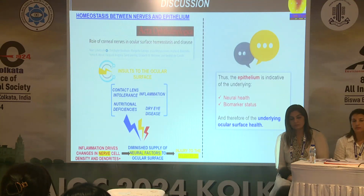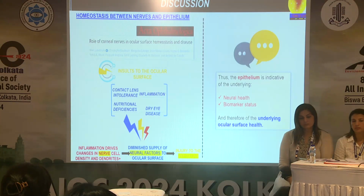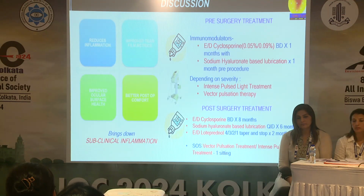This reiterates the fact that inflammation drives changes in the nerve cell density and dendrites, which results in diminished supply of neural factors to the ocular surface, resulting in injury to the epithelium. Thus, the epithelium is indicative of the underlying neural health and biomarker status and can be a surrogate marker of ocular surface health. These patients need pre-surgery treatment with immunomodulators and steroids and procedural treatment if required, which will bring down the pre-operative subclinical inflammation, improving the post-operative outcomes.